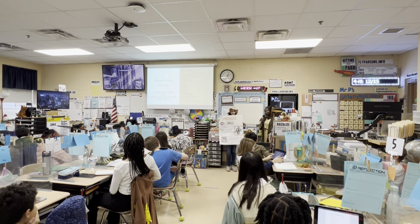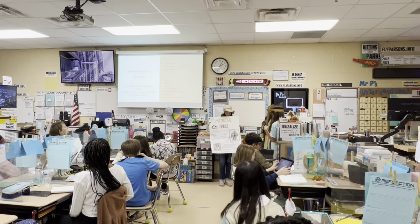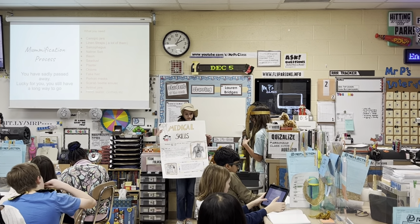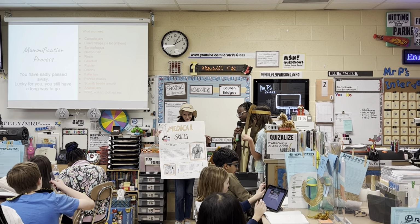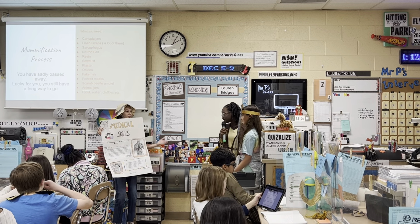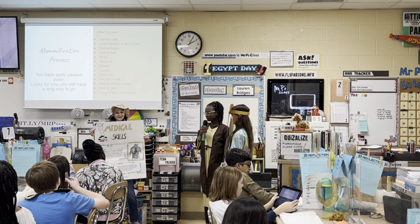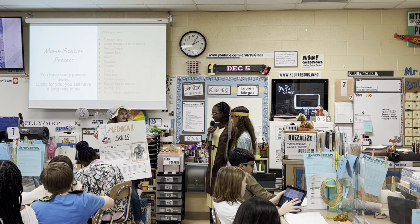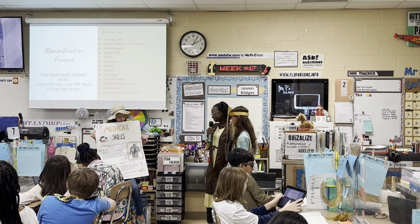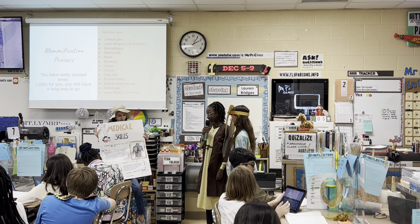So mummification changed and played a huge part in medical skills. And here's why, because it gave them a deeper understanding of anatomical knowledge. Come on over, can't see you. There you go. The knowledge of the organs in the body, because you're going to have to go into the body and remove the organs and stuff. And so they learned much about that.